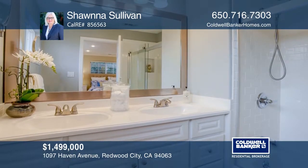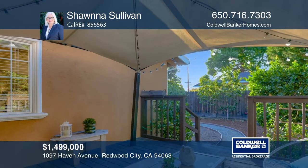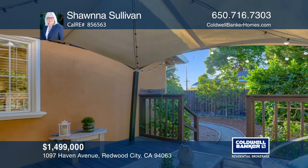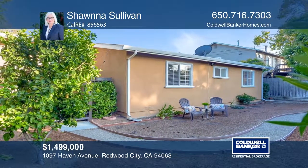This home is close to shopping at Marsh Manor, Stanford, and other nearby tech companies. Hiking trails and an open space park is nearby at the Baylands. Call Shauna Sullivan to learn more.